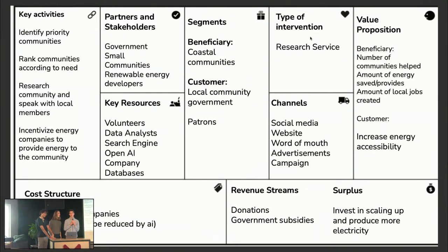Okay, so some of our key activities were discussed earlier, but just in general, it's creating a priority list and then going to top priority communities and figuring out how to best implement energy in those communities. Partnering with us, we require the governments of these small communities, as well as the community members and the current developers of renewable energy. Key resources that we would need are volunteers to essentially supply us with communities of interest, as well as some starter research. And then we would have our hired data analysts go through that research and collect more in order to create the priority list. As part of that research, search engines, OpenAI, and community databases could help collect and interpret information.